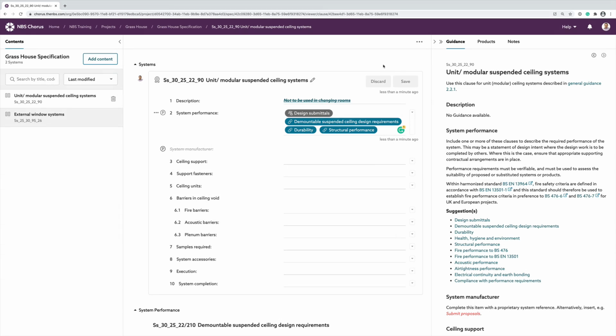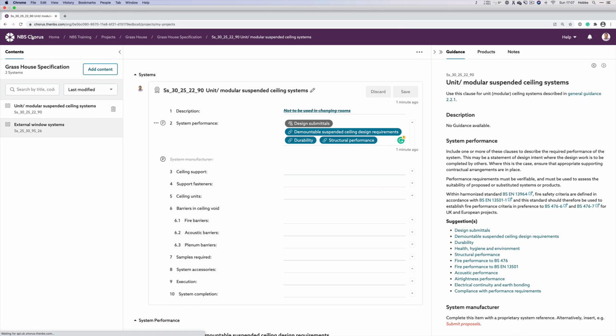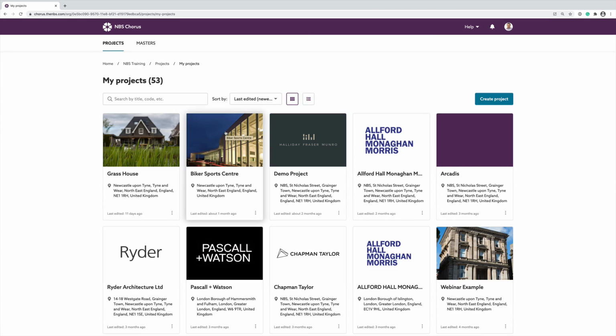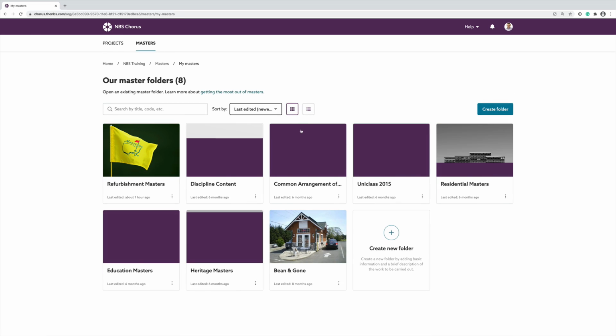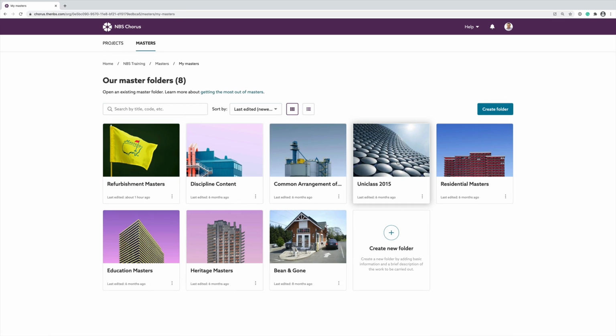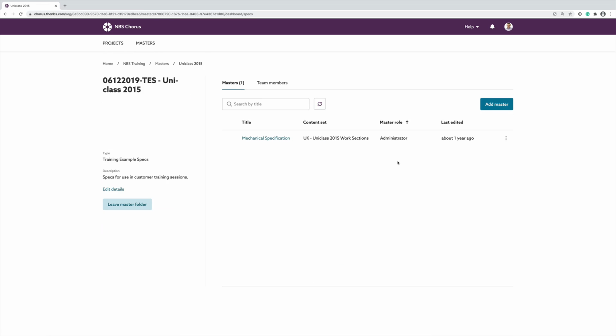Okay, what happens if we only want to copy part of a specification? Maybe I don't want to bring in a whole specification, it's just a system or a work section that I would like to bring into my spec. Well, you can do that as well. I'll just click on back to NBS Chorus to take me back to the projects page. I'm going to go back into my masters. And within my masters, this time I'm going to have a look in my Uniclass 2015 master folder. And you can see I've got a mechanical specification here.